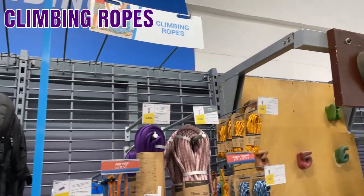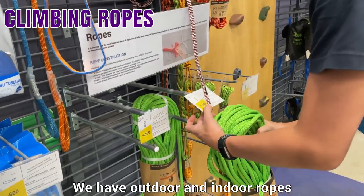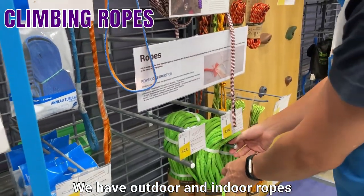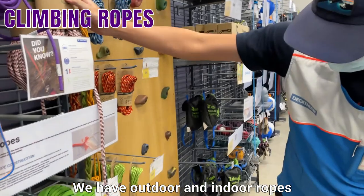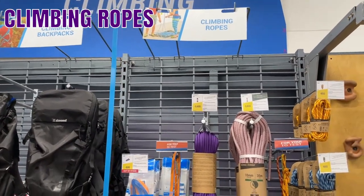Okay, this one is very interesting. In ropes naman, we have climbing ropes. There are outdoor and indoor ropes. If I'm not mistaken, it's written, indoor rope. This one's an outdoor rope naman.